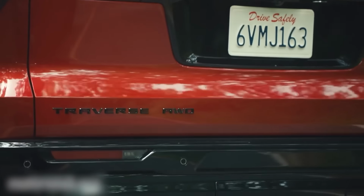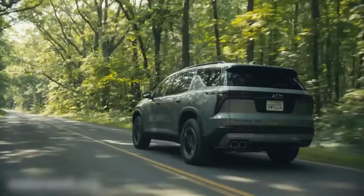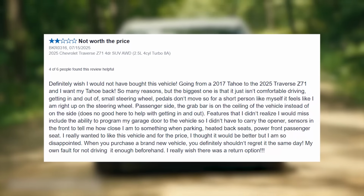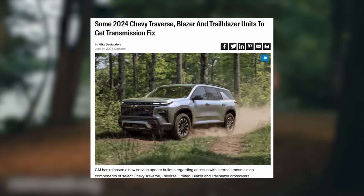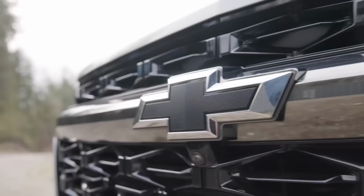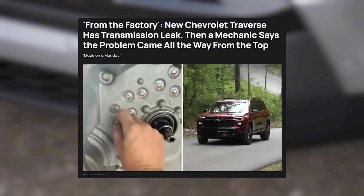And expectations were sky-high. Production began in February 2024, but problems followed almost immediately. Consumer Reports downgraded reliability after widespread transmission failures appeared within months. GM issued a June 2024 service bulletin for out-of-spec clutch components requiring full transmission replacement. Another bulletin followed in November for turbine shaft seal failures causing fluid leaks, then another in January 2025 for loose pump bolts creating more leaks.